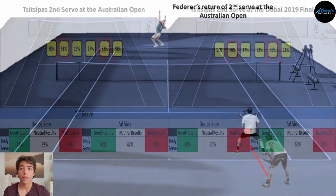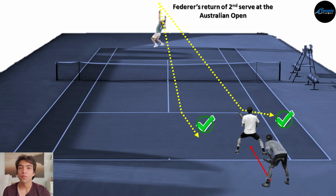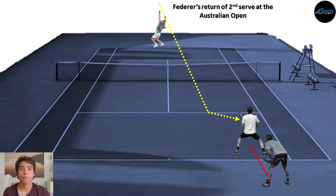During the Australian Open, Federer tried to attack Tsitsipas' second serve by stepping inside the baseline and trying to take the return earlier. This works great against wide serves and T serves, but it can become problematic against body serves because you could find the ball right in front of you. During the Australian Open, whenever Federer tried to step inside the baseline on the return and Tsitsipas used a body serve, Federer would find the ball right in front of him. There was practically no space between the ball and his body. He couldn't extend his arms, and therefore he couldn't give power to his shots.